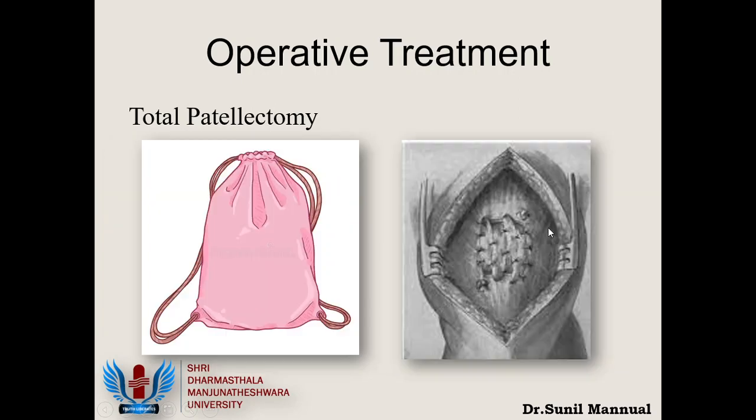Now once you do a total patellectomy, we are going to get out of the theatre and tell the patient, and of course before the surgery also we have told the patient that, boss, we have taken off your patella, so don't expect complete extension of the knee. So that is what we are going to tell the patient very clearly. So he is not going to have a complete extension.